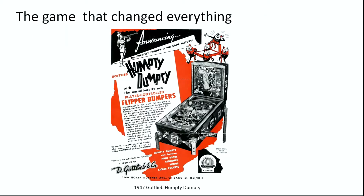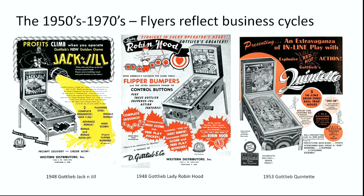So kind of picking up from here and then moving on, in the pinball flyers and pinball world, this is probably considered the holy grail. It took me about 30 years to find one. The Humpty Dumpty flyer, to my knowledge, there are 3 known to exist in the world. I've not actually seen the other 2. I just have people tell me they have them. But the game that kicked it all off, first game with flippers. And this is where some of my primary interest in the flyers started to pick up.